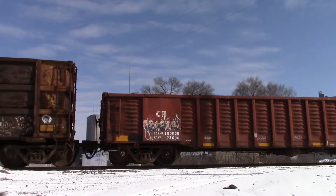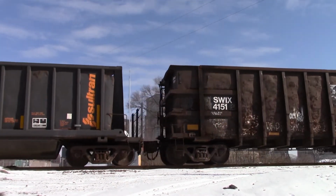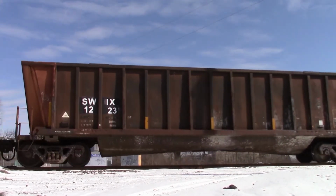As a matter of fact, while I was out here today, I actually found a new and a bit safer place to see trains here at Elm Cabin. I'll show you guys that place in a little minute.